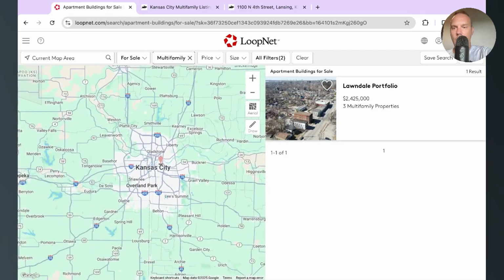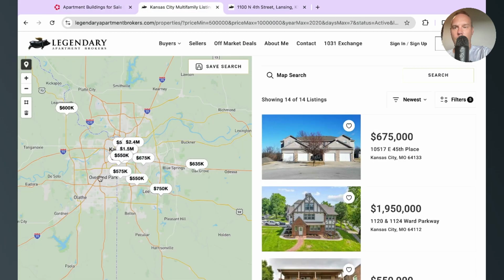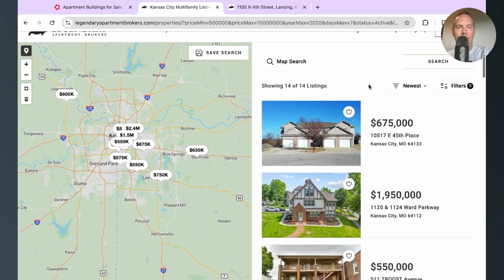Okay. So that's everything brand new on the open market here on LoopNet. So let's pop on over to my website, legendarypartbrokers.com, which is powered by the MLS, and look at the new listings we've got here.